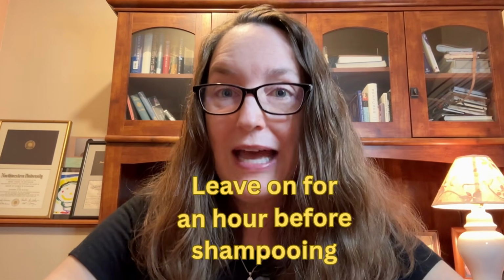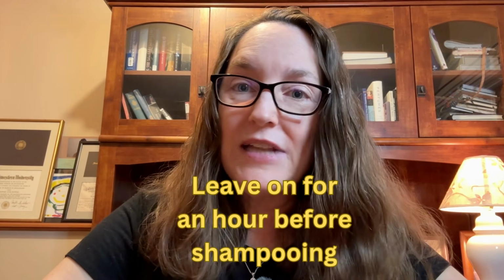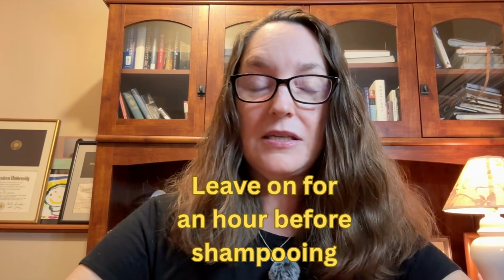So anything with salicylic acid or glycolic acid, just a little on the scalp and worked in, left on for about an hour before shampooing out, will leave you with a squeaky clean scalp. If you have flakes, if you have excess grease and oil, this stuff does the trick.